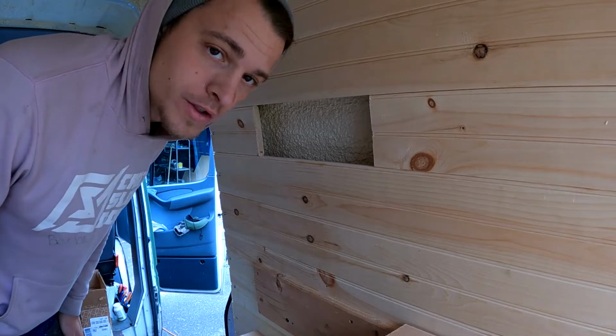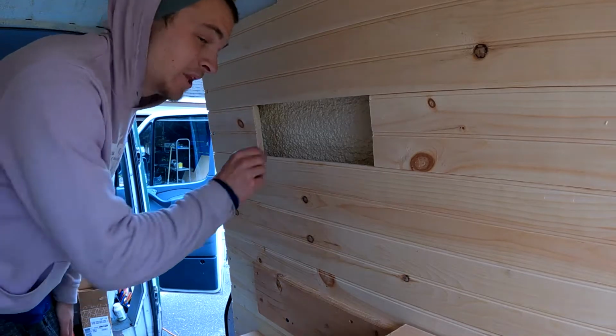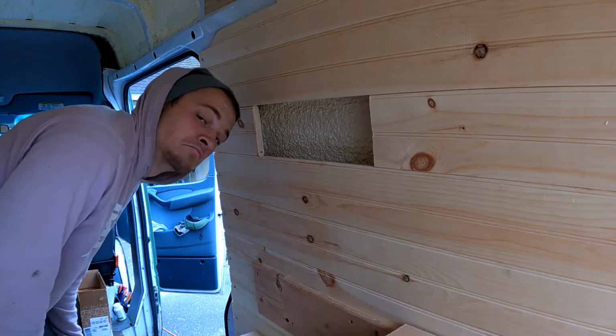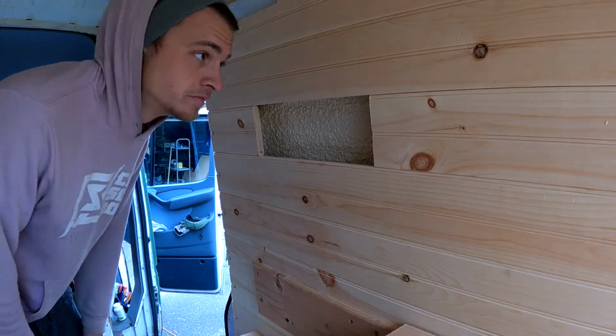Perfect little hole for a shelf. Maybe like plants or something. I don't know. We shall see.